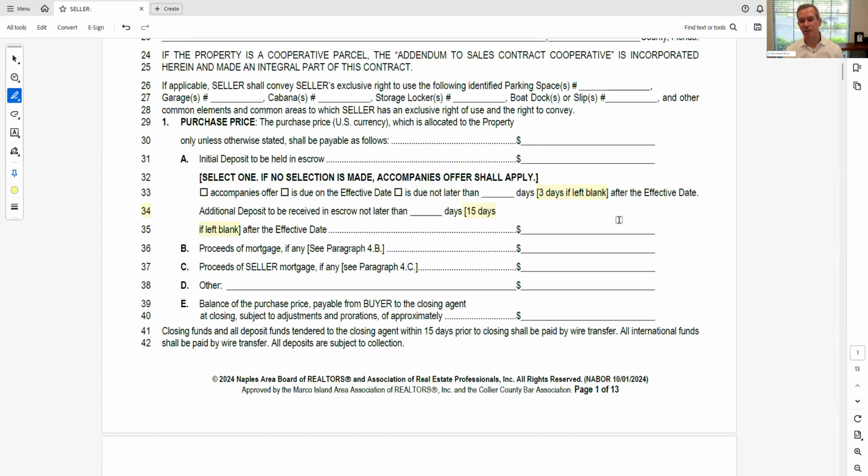They did add the default days for deposits, so 3 and 15. Keep in mind, and Dad, this is something you and I've talked about a lot, that you might owe that second deposit before you even get a seller response. So just guide your buyer. You got to give them that heads up ahead of time, because if they find out, oh, I thought I was going to get the seller to say yes before I owed that extra 100 grand, it doesn't work that way.